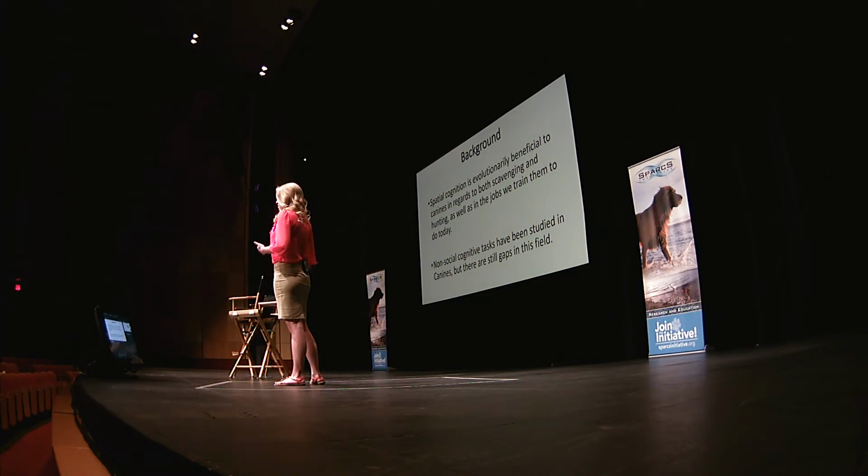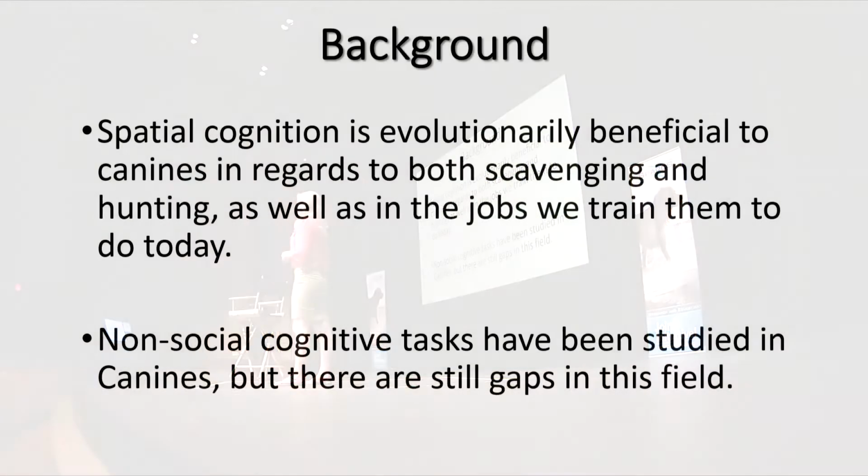A little bit of background. The Hamilton search falls into the category of spatial cognition, and this is evolutionarily beneficial to canines in regards to both scavenging and hunting, as well as the jobs that we train them to do today. Spatial cognition is a non-social cognitive task, which has been studied in canines, but as Jim alluded to, there are still many gaps in this field.